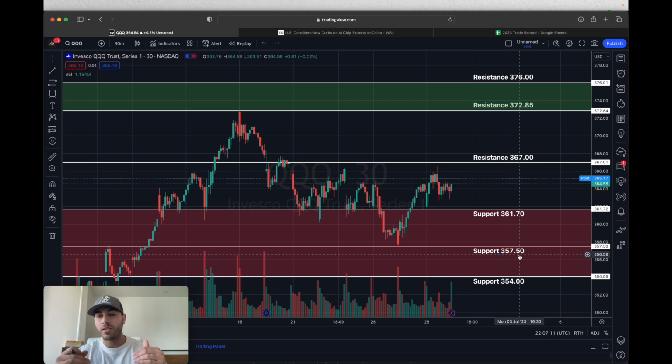Make sure you place it on yours. But you don't have to wait till 357.50 to get into a put position. You can get in below 361.70, which was today's lows. If it breaks below that level, then it can move towards this level, but we wouldn't get into a full position until it moves below this level, and then our price target to the downside will be at least 354.